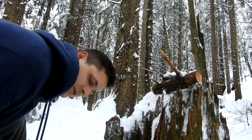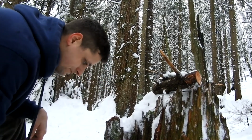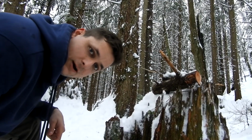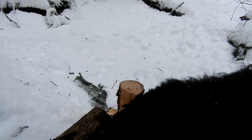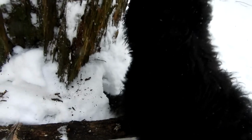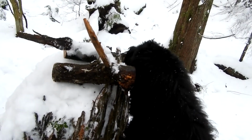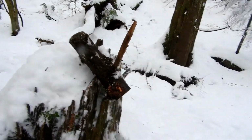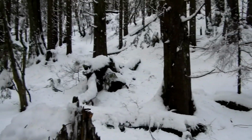So, I haven't been completely honest with you guys. Henry is actually a cross between a poodle, a Bernese mountain dog, and a beaver. Oh, he's going to steal my wood. There he goes. Bring it back to camp, my friend. Thank you.